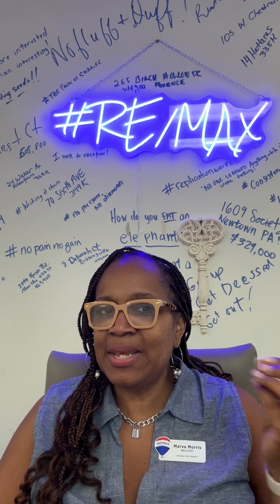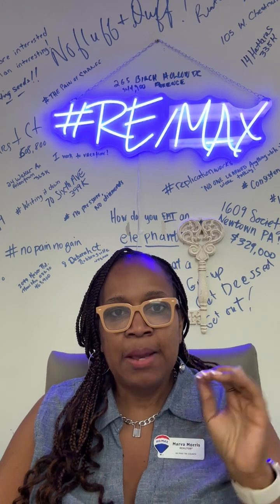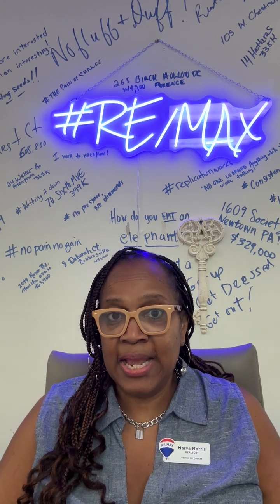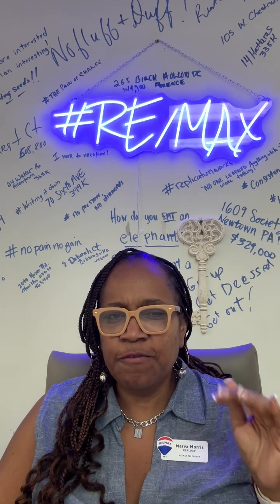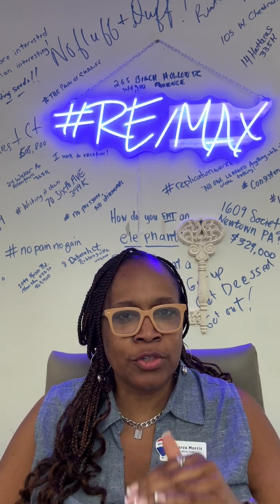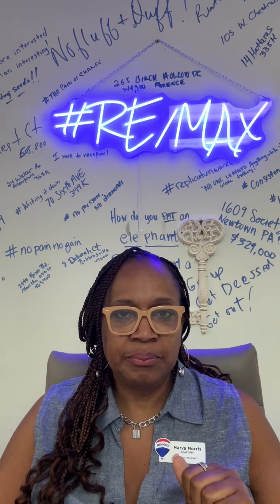Now, ARMs can make sense if you know you might sell or refinance before the adjustable period ends, but they carry more risk if rates rise. For first-timers planning to stay long-term, fixed is usually the safer bet.